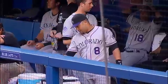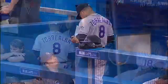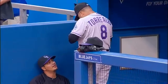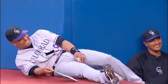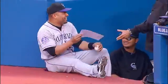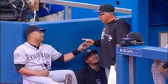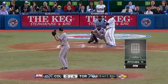Wilin Rosario has an experienced backup catcher in Yorvit Torrealba, who sometimes gets bored when he's not playing. So he grabbed the scouting report from the catching coach, Jerry Weinstein. And Weinstein was looking for the report. Torrealba got a kick out of that. So my coach didn't know where the report was. He said, hey, that's a very valuable piece of paper you're messing with right there. No. That will cost you.